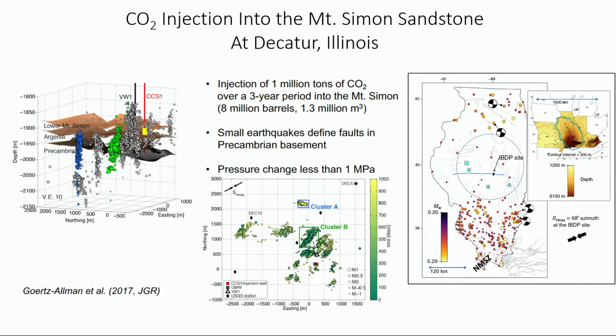Now, this project is still going on. They're injecting a few 100,000 kilograms of CO2 a year. It's not a very big project, but it's ongoing. And the earthquakes are very small. The biggest earthquakes have been a little bit larger than magnitude 1.